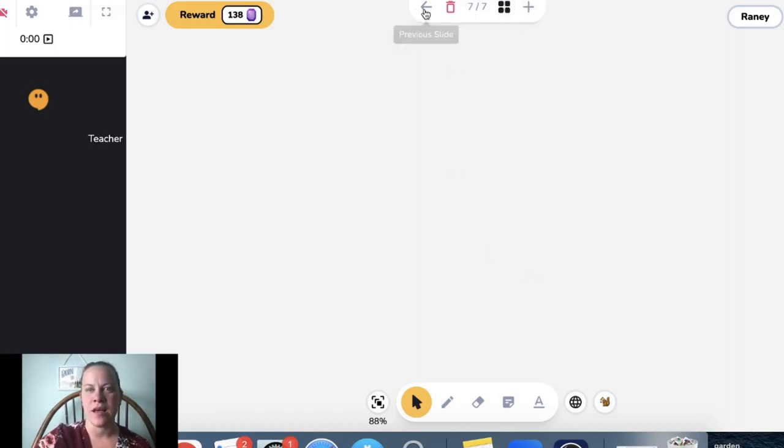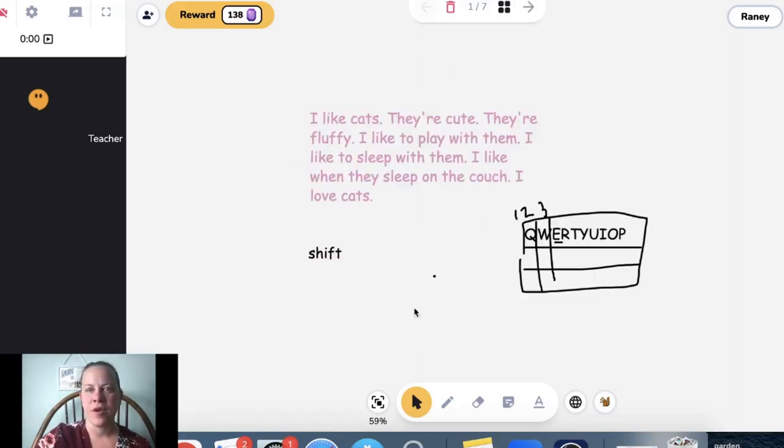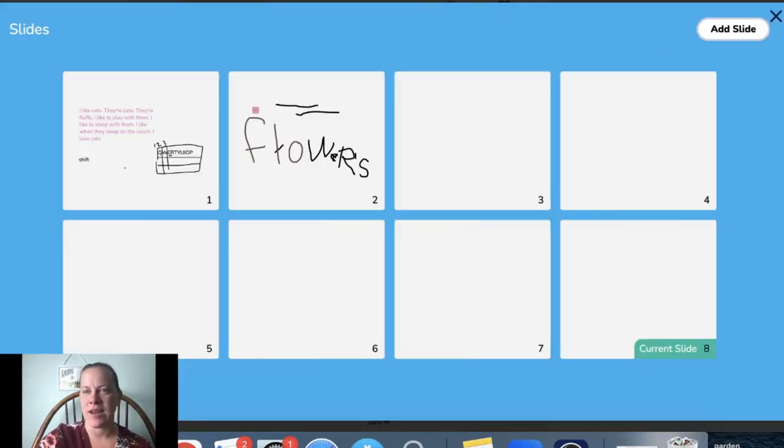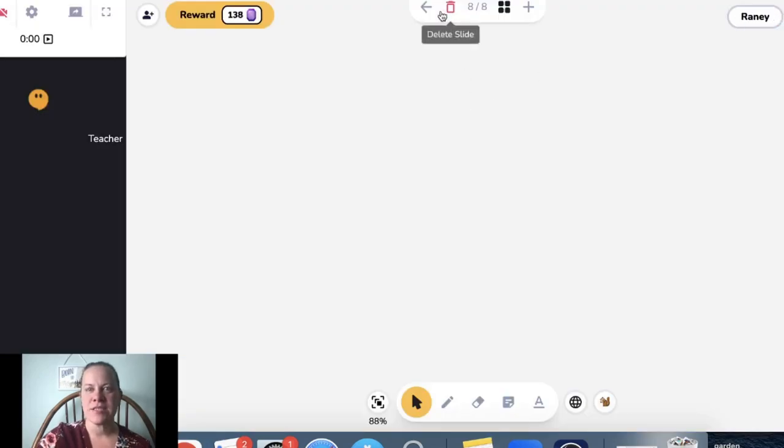So you see, like the first time, we were working on typing and she typed this all on the screen, which is really cool. And she couldn't find letters, so I was able to draw things in here for her. You can go through and look at all the slides like this. You could add slides to it. So that way it's like different whiteboards and you never lose what you're doing with your student, right?